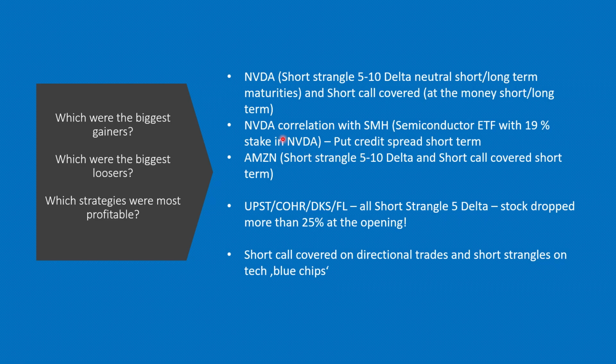The other one which was doing fine was Amazon, as a short strangle plus the short call covered, short term. So overall, those were my biggest gainers.